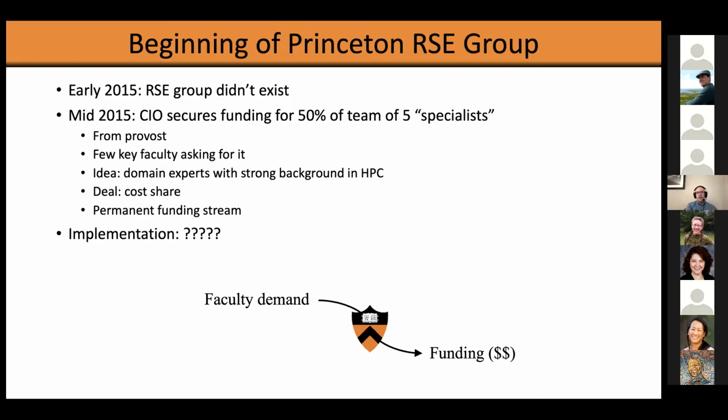So we got funding for 50% for a team of 5 specialists. I don't know what to call them, just get them. The idea here with this 50% was that there'd be some cost sharing. The provost had said, we're not going to give these people for free, show that the researchers have some skin in the game, that they want this and they're willing to put up some money, but we're going to share some of the costs to enable this.